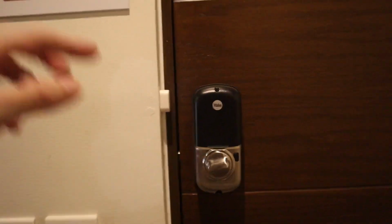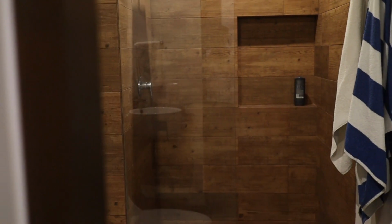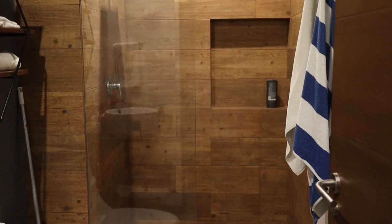So starting off, we've got the front door here. It's got an electronic Yale lock with a key code on it, which is pretty nice. Then immediately here we've got the bathroom, so that's the first thing when you enter the apartment.